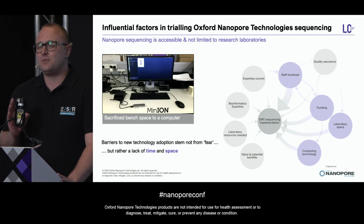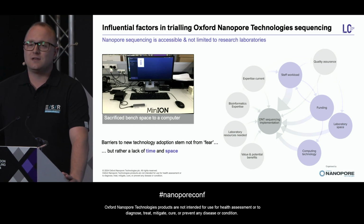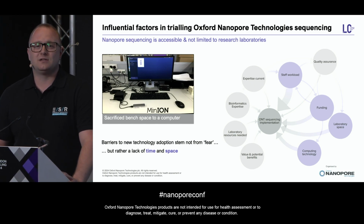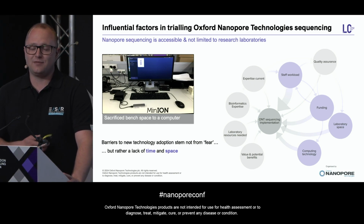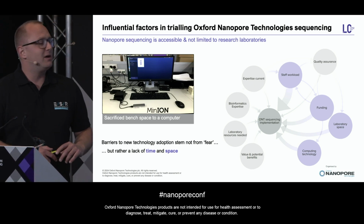There were some issues with the computational side of it, so lack of bioinformatics expertise. A lot of these people that work in the hospital don't have access to it, but we have been able to overcome that, and that's where I come in and my employer ESR.